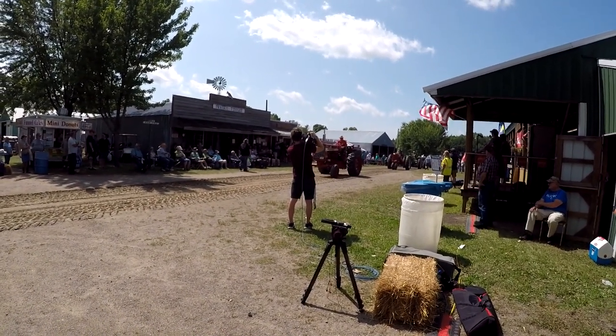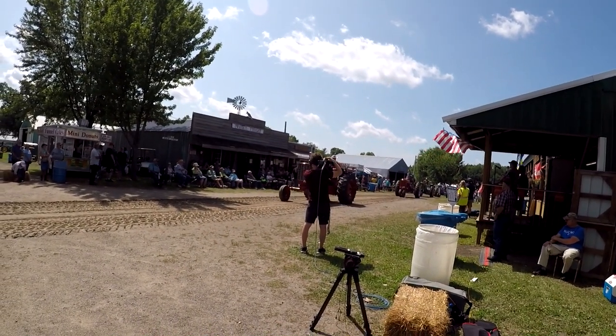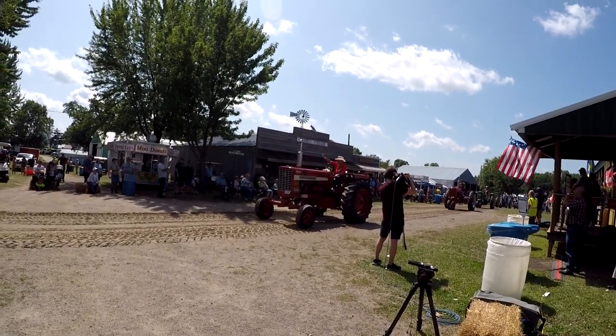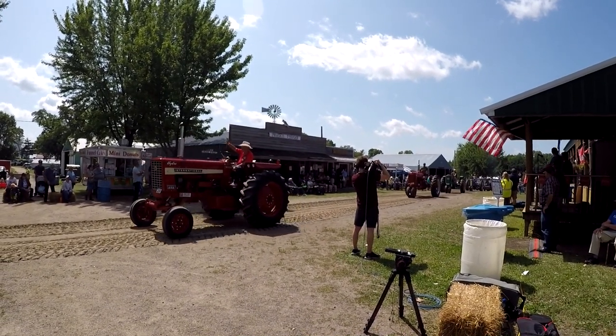Well, by George, is that you, George? Well, by George, it is George. After that, we have number 217. This is a 1941 Farmall Model M, also owned by George Wayne Gunn.